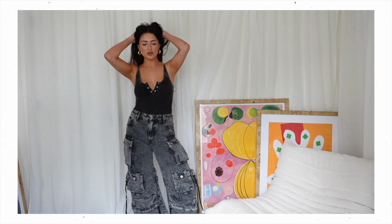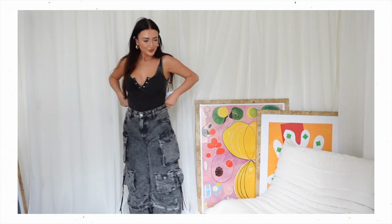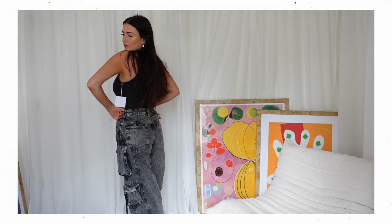I got this pair of denim jeans for Fashion Week. We shouldn't be surprised. I already own these in 2 different colors, which is so aggressive, but the Attico just makes some of the best statement stuff, and I just couldn't resist them.